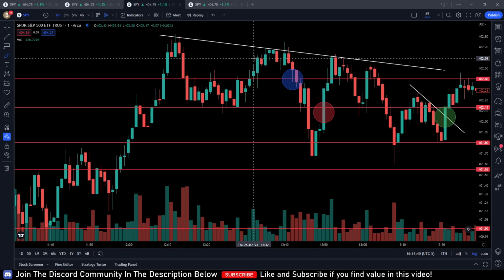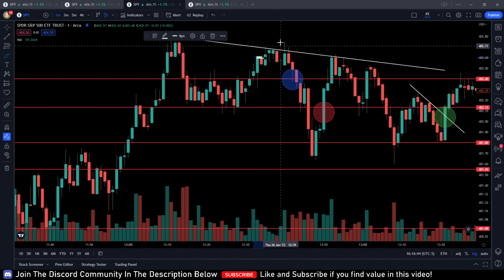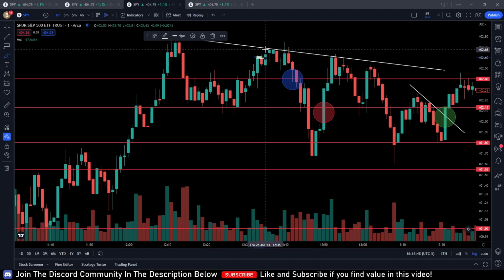And thirdly, we have this pattern that I don't like to trade. We have a resistance. We break above it. All right, we try to move up, but we only go a little bit higher, and then we get sucked right back down. I don't like to trade that.